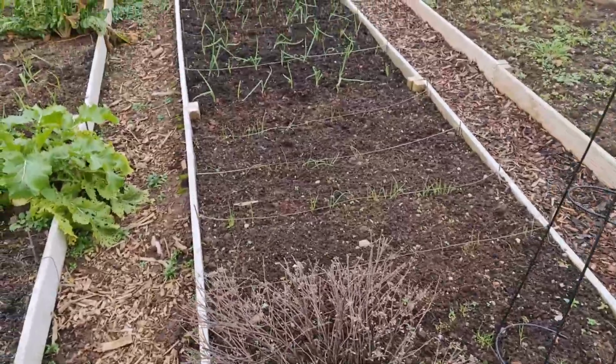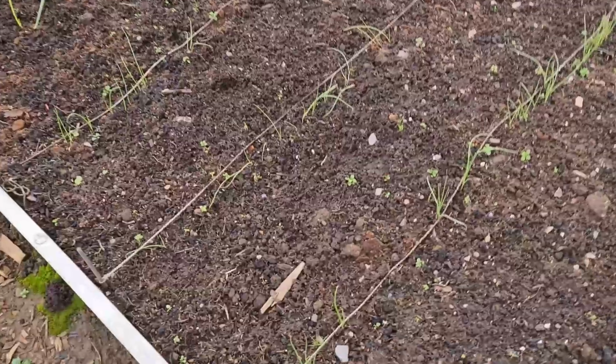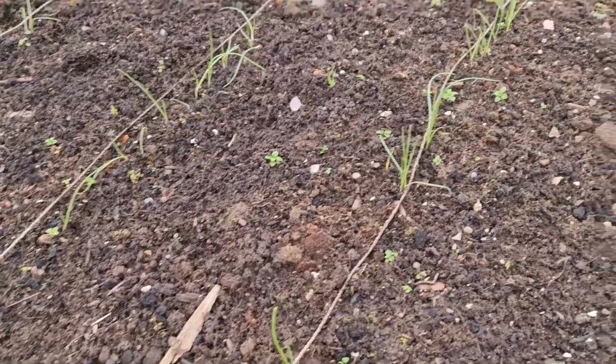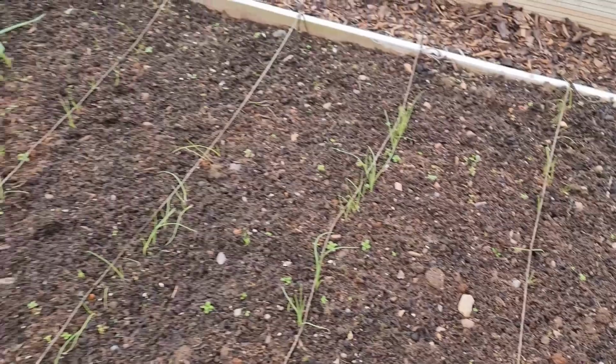So this bed I've actually taken pretty good care of over the past month or two, and these are my Japanese Tokyo Long White onions, white onions growing from seed, so I just need to thin some of those out now to give them the space to continue to develop really.